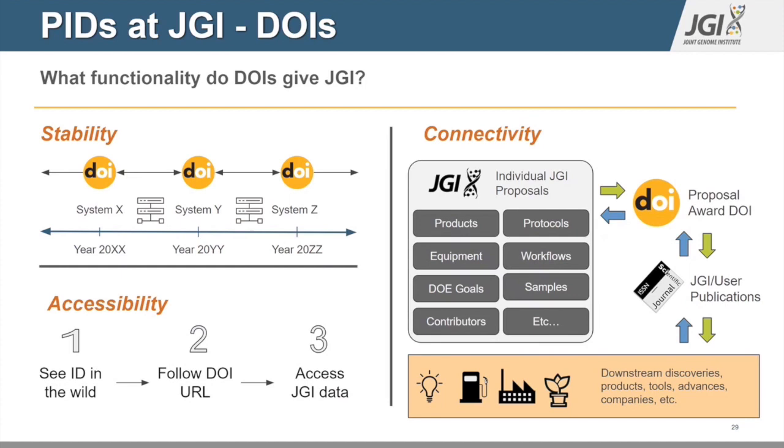So in summary, here's what we're getting from our proposal DOIs. First, they provide stability over time. This is a well-known characteristic of persistent identifiers. JGI has already migrated systems in the past, meaning that internal proposal IDs have changed in formatting and length and so on and so forth. DOIs are above all of this and persist through any system migrations that might happen in the future. They also increase accessibility. So if you see a proposal DOI in the wild, you know that you can navigate straight to that proposal's data without knowing JGI systems. It's something that we just talked about.